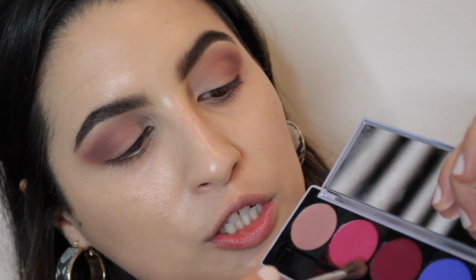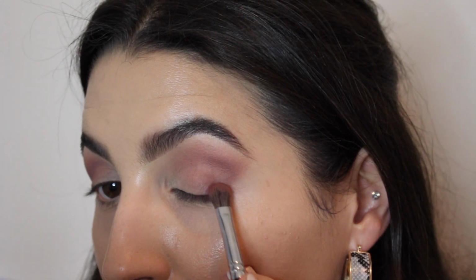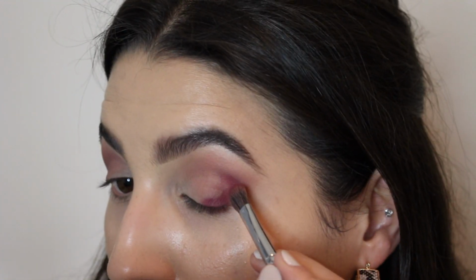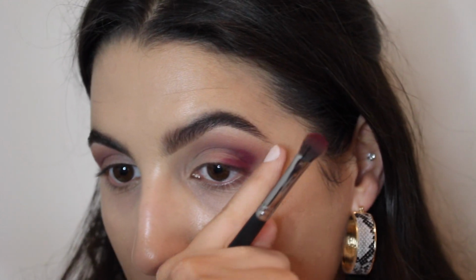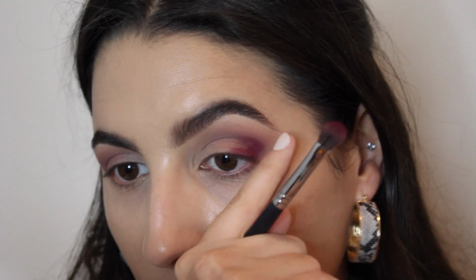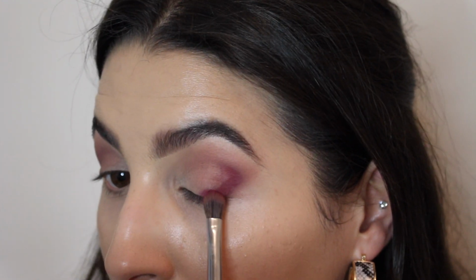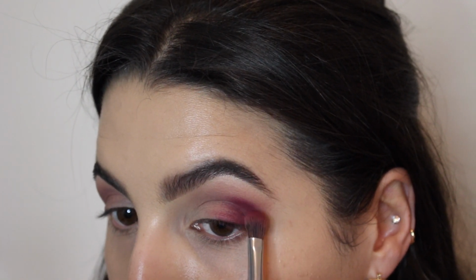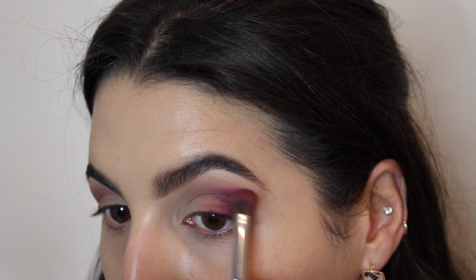So I'm going to go into this color with the tip of my brush, and what I'm going to do is just press this color right here in the outer portion. Make sure that you place it in the right area. So I'm going along where that mauve ends, you see right there, and then putting it along the lash line in the outer portion, going over the exact area where I placed my color, and I just want it to diffuse and blend into the mauve that we put down.